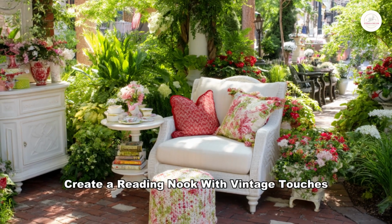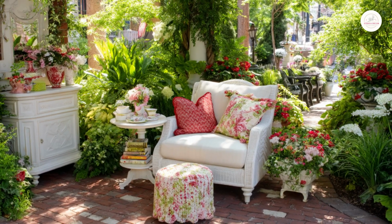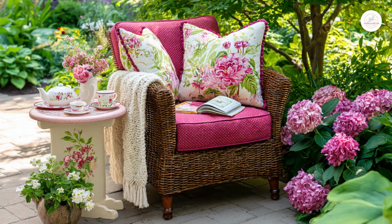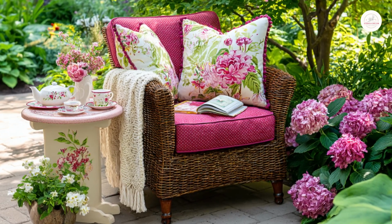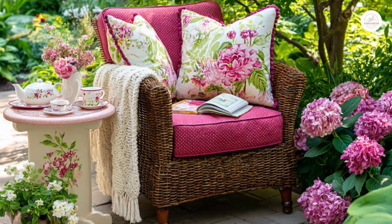Create a reading nook with vintage touches. Pick a shaded garden spot, then add a cozy chair with soft cushions and a crocheted throw. Place a small vintage side table nearby for tea and books. Use floral print pillows for a layered Grandmacore look.